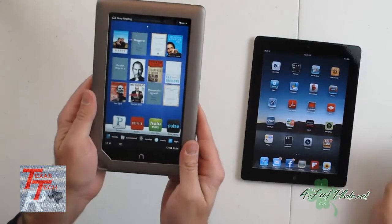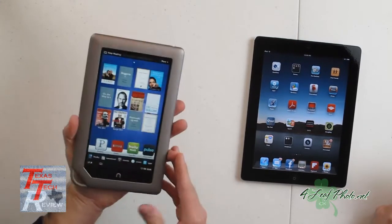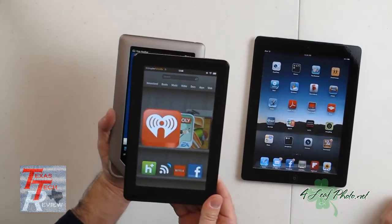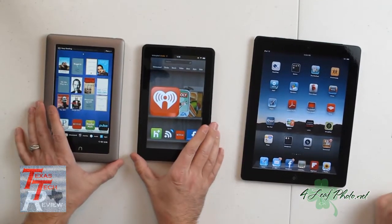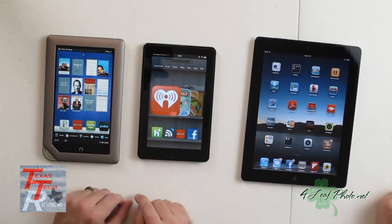Exactly. So with the Barnes & Noble Nook right here, you've got a 7-inch display. You've also got 1 gig of RAM, and you've got a dual-core Snapdragon processor. Comparing that to the Kindle here, that Austin had in his hand, we've got 512 megs of RAM with this unit. And the responsiveness is evident when you're comparing one to the next, as far as opening applications or watching video or even reading for that matter. RAM is a big time difference between the two.